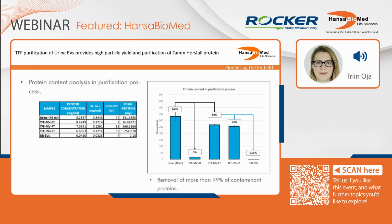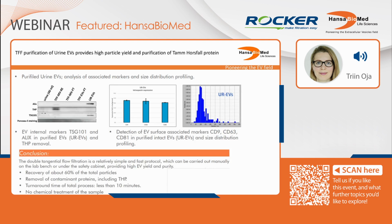And we also wanted to assess the protein content in this purification process, and we see that the flow-through of the MV filter contains about 80% of the proteins, and the purified vesicles would be around 5%, meaning that we were able to eliminate in the flow-through of the TFF-EVs about 99% of contaminating proteins.